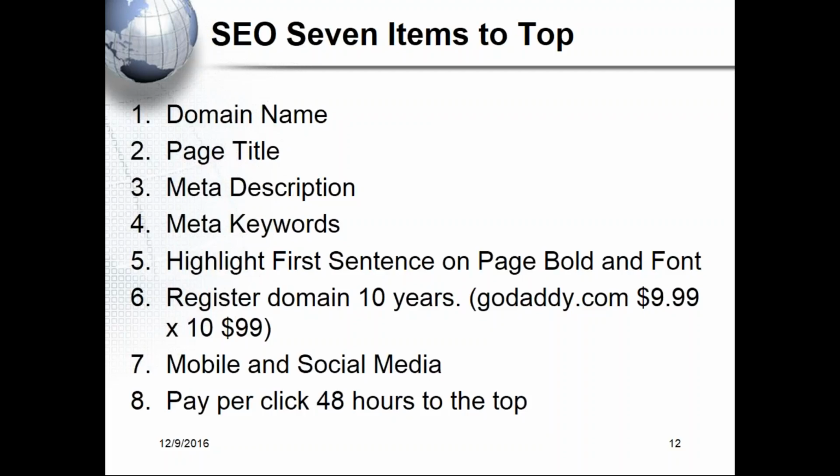Highlight the first sentence on the page in bold. Can you believe that? Google will actually search the bold characters that make the word and then search the word and see if that matches the word, so that your website is relevant if somebody searches a certain area. So if you're in Etobicoke in Toronto and you've got that first sentence in bold and a nice font, and you've got the meta tags and keywords and description and page title and domain name all with Etobicoke in it and the words real estate, you've got a better chance if somebody searches Etobicoke real estate. That's how to make your page relevant.